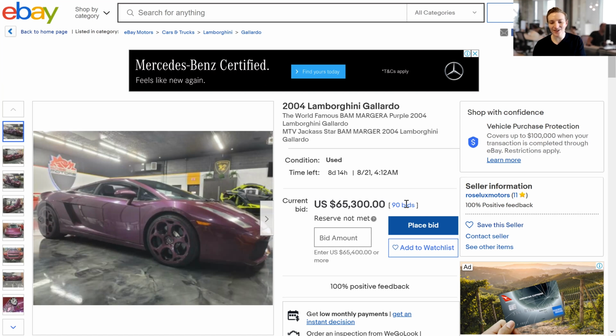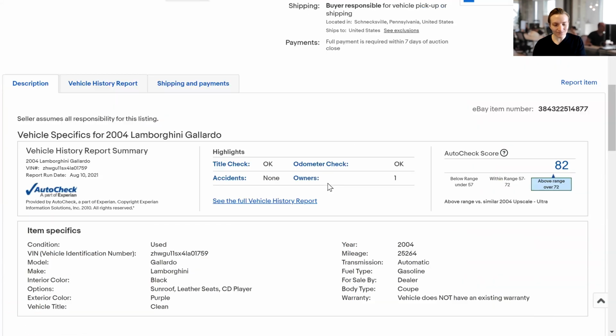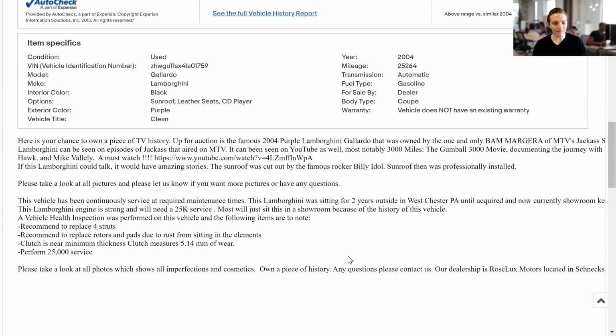There are 90 bids on this. It is insane. And 8 days left, so you can easily see this increasing. Most ugly, disgusting Lamborghini on the market. It's fun, but still. If we go down here, let's read the description.